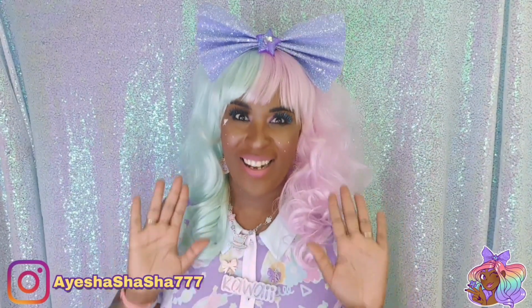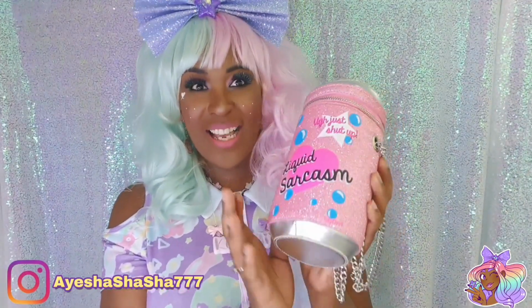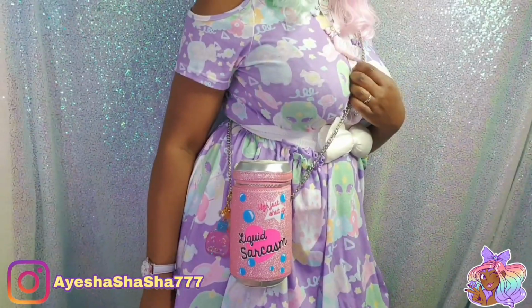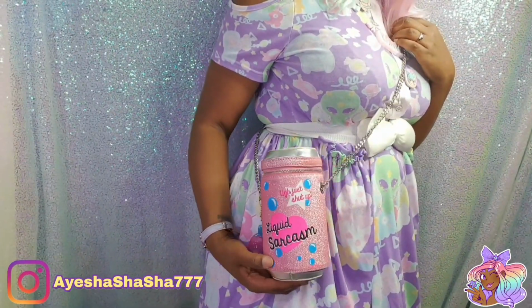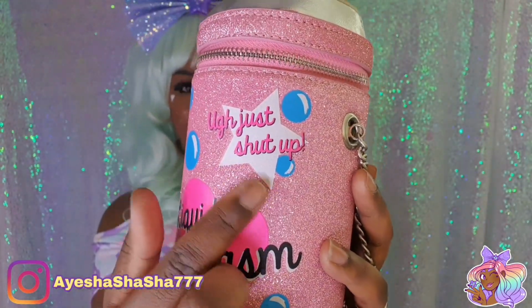I absolutely love them. Okay, so let's just get through all the pink ones first, shall we? Let's just get those out the way. The first one is this one. I actually got it from eBay, but it's from Skinny Dip London. And this is the Liquid Sarcasm soda can bag, which I think is just so cool. I love the ring pull detail at the top. I love how sparkly it is. And it's just like, oh, just shut up.